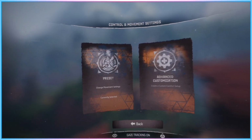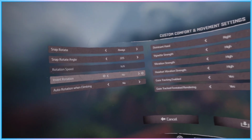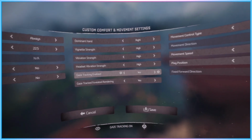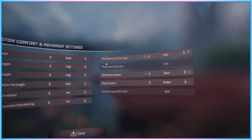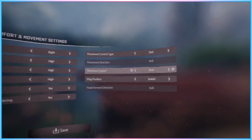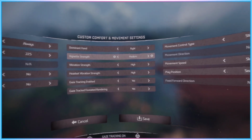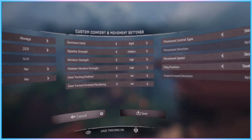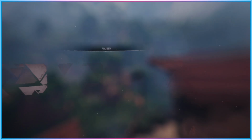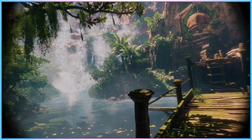In the Custom Comfort and Movement Settings menu, players can apply more advanced tweaks to the ways that movement in Call of the Mountain works, and this is where I found the most settings of interest. By setting the right analog stick to snap rotation rather than smooth, so that the game turns in angular increments, turning down the strength of the in-game vignette effect, allowing the game to render at a higher resolution where I was looking and a lower resolution in my peripheral vision, known as foveated rendering, while leaving my movement speed set to slow, I was able to walk around Call of the Mountain's beautiful world using analog stick movement for lengthy play sessions without feeling motion sick, a rarity for me in this style of game.